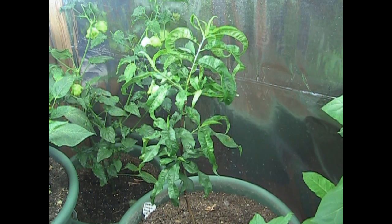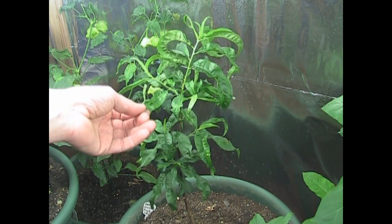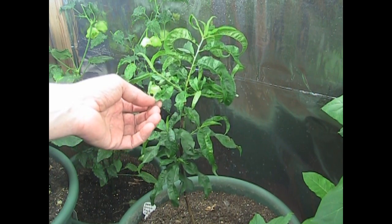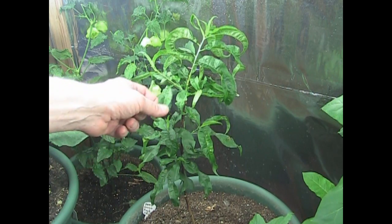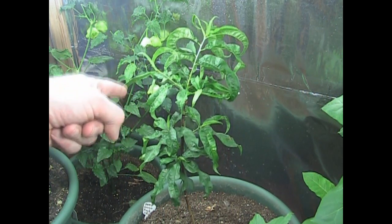I love peaches, but anybody that loves peaches knows that Georgia peaches are the best peaches in the world, and you can't get them around here. They don't sell them in the stores. I would kill or die for one of those, but hopefully I can grow my own inside. Probably not, but I don't let that stop me.